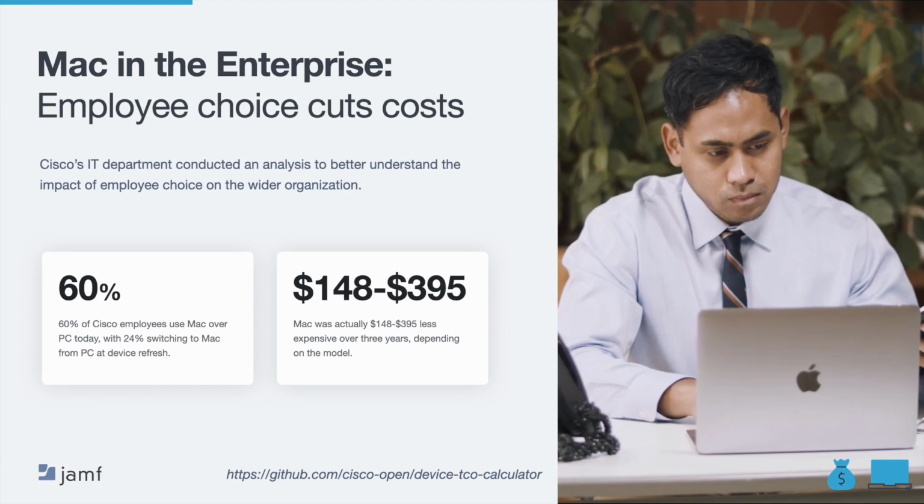So let's discuss some recent findings around employee choice and total economic impact of Mac in the enterprise. Jamf has conducted a survey which showed that 62% of users surveyed preferred to use Apple at work. This was validated when Fletcher Previn, CIO of Cisco, took stage at our Jamf Nation user conference back in September, sharing with the world that 60% of employees at Cisco use Mac over PC today, and that 24% of PC users switched to Mac when choosing a new device. Fletcher also showcased that Macs were less expensive over 3 years than their PC counterparts. They also require 33% fewer engineers to manage the Mac program than their Windows PC program.